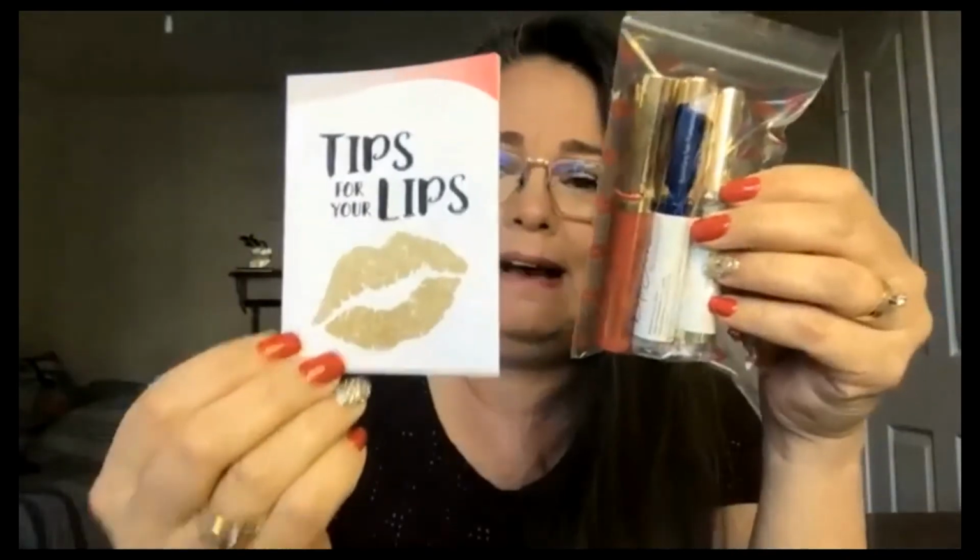And let's see, oh, it also has sun protection. There's no lead, no wax. It doesn't dry. And it's just an amazing product, you guys. And with the starter kit comes tips and tricks on how to apply it, how to keep it long wearing.